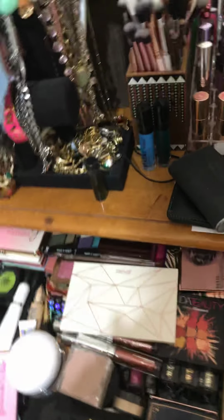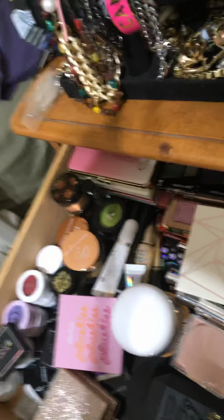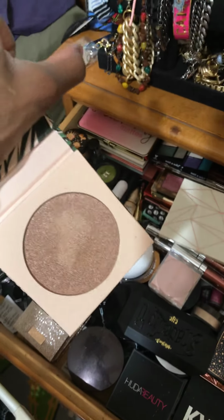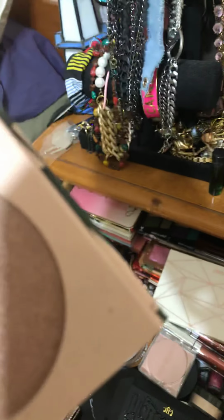So I have the I Love Saeed Dose of Colors highlighter in Soulmate, because obviously the pink one wasn't going to work for me. Beige, that was not going to work for sister girl. So, yeah, I have that one. I've used it, I think, once or twice. I need to get some more use out of it.